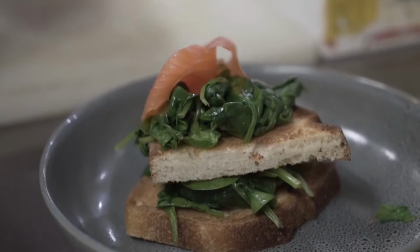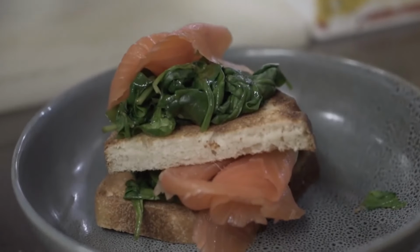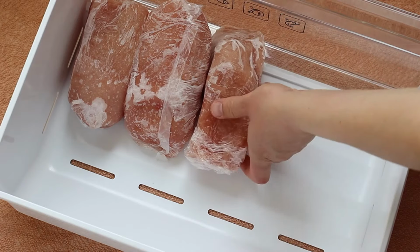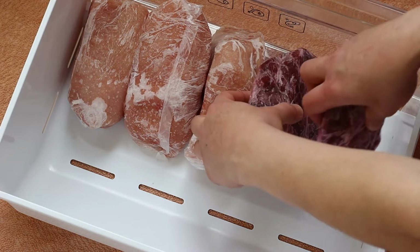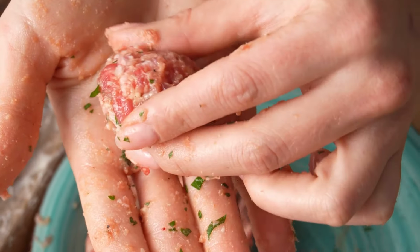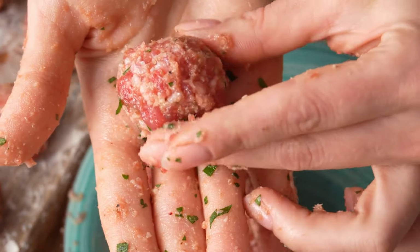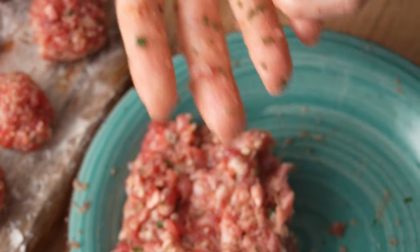Stretch meat. To make meat dishes go further, families added fillers like breadcrumbs or oatmeal. This method helped extend the quantity of meals, ensuring that everyone had enough to eat. Stretch your meat budget by mixing ground meat with fillers like breadcrumbs, oatmeal, or chopped vegetables to increase the volume and create more servings.